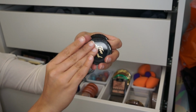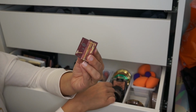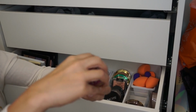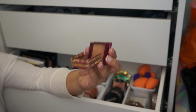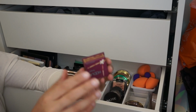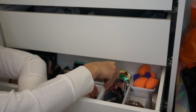This one has more of a sheen to it, and then I think this one is more of a matte. Also the famous Hoola bronzer. This is a really nice bronzer. It's a matte bronzer. For the price, I got the mini, and I've made a little bit of a dent in it, but I'm glad I got the mini because I've found other bronzers that I like just as much as this one for a fraction of the cost, and I will talk about that now.